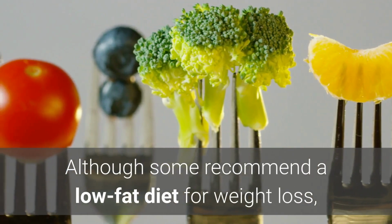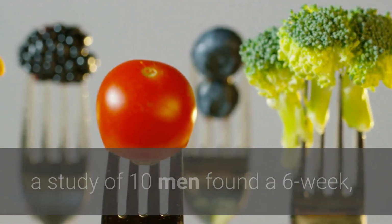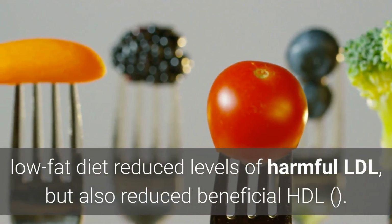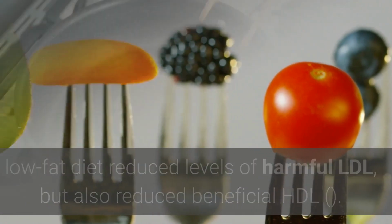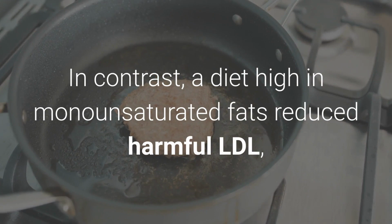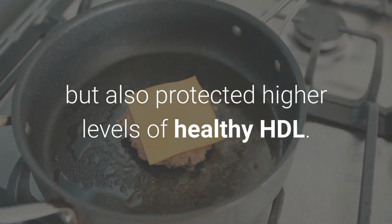Although some recommend a low-fat diet for weight loss, a study of 10 men found a 6-week, low-fat diet reduced levels of harmful LDL, but also reduced beneficial HDL. In contrast, a diet high in monounsaturated fats reduced harmful LDL, but also protected higher levels of healthy HDL.